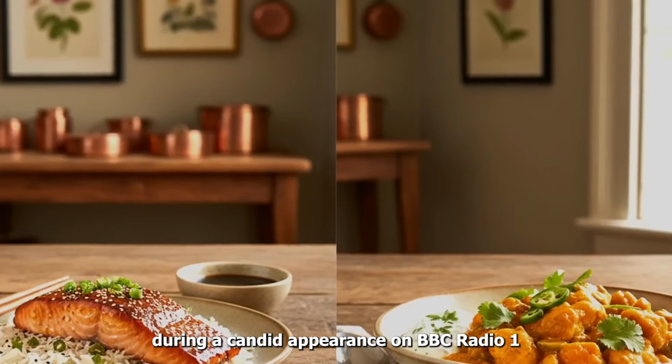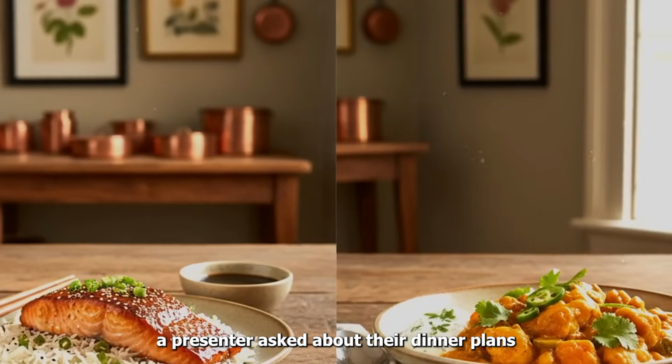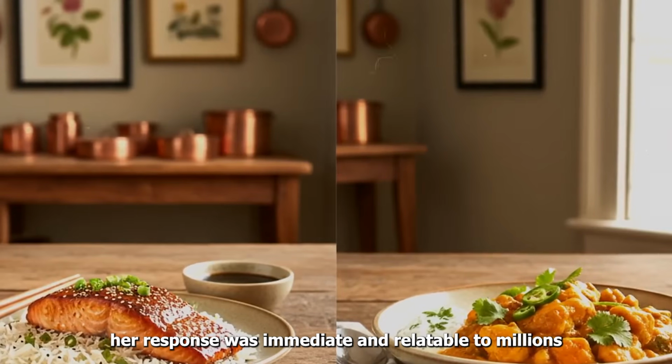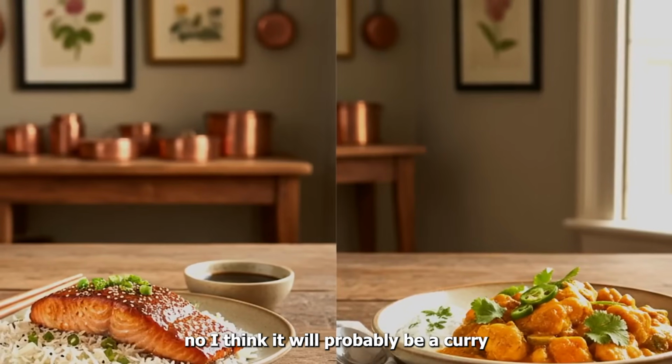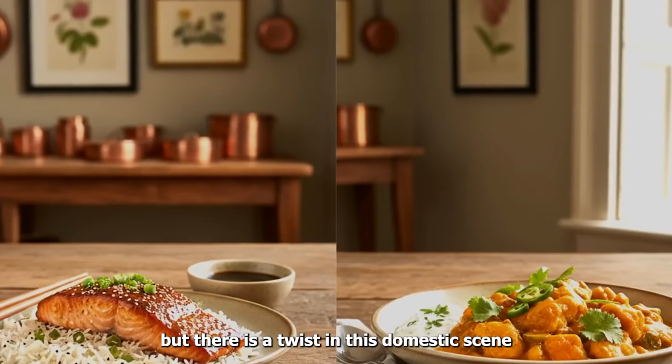During a candid appearance on BBC Radio 1, a presenter asked about their dinner plans. Prince William turned to his wife and asked, "Are you cooking?" Her response was immediate and relatable to millions. "No. I think it will probably be a curry, won't it, tonight?" But there is a twist in this domestic scene.